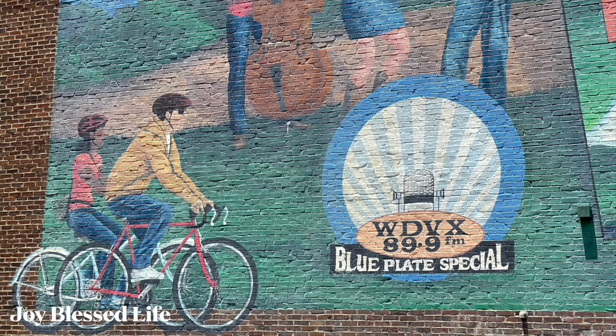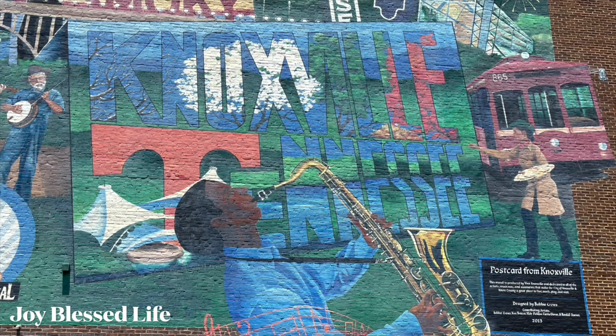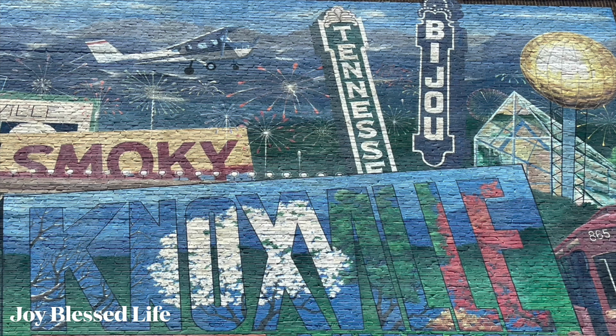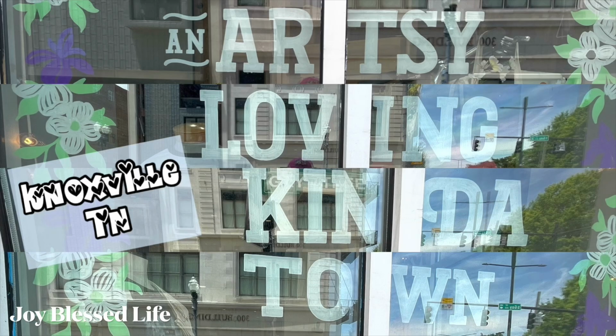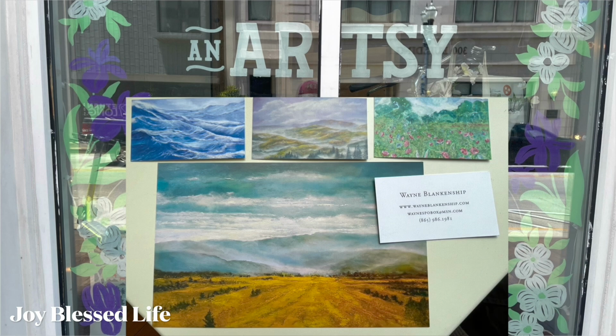This painting is on the outside of the visitor center. It's quite historical, painted back in the 80s. And we're going to take you inside now and show you the visitor center. Other buildings have paintings on them as well. Classic. The visitor center is centrally located before you get down to the old city. And there are plenty of things to see. It gives you an idea of what's available.